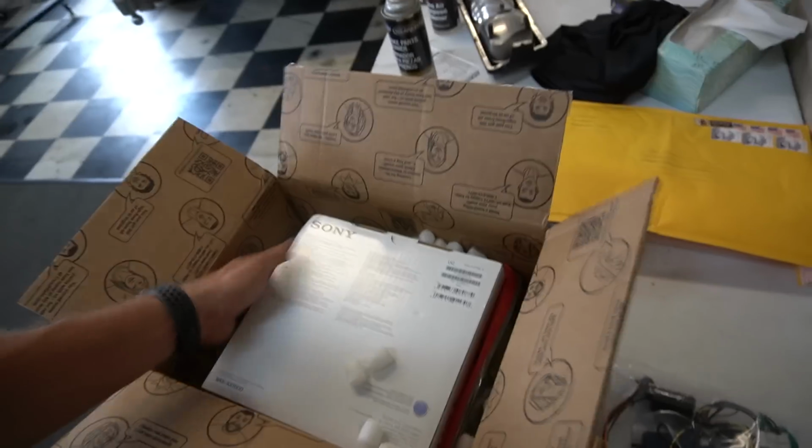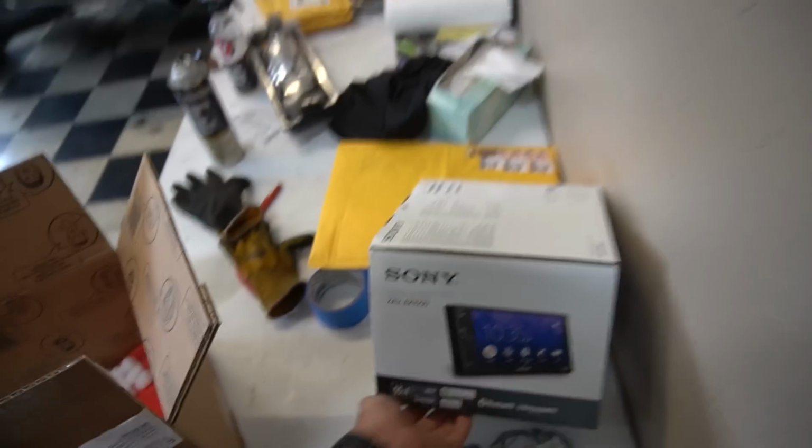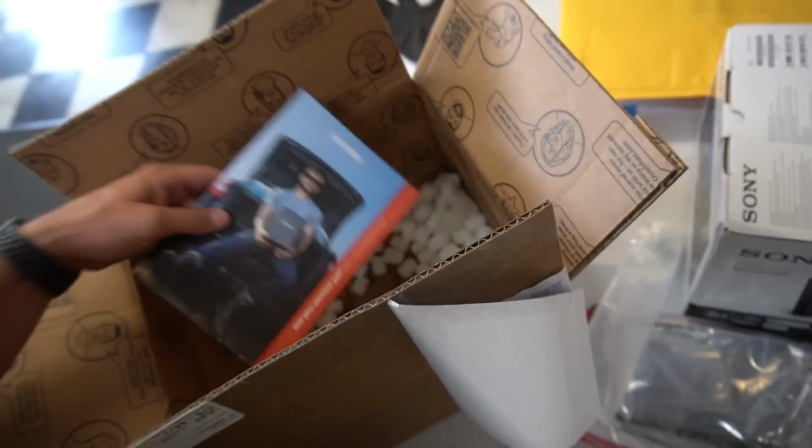Now, being that I like the Sony head unit in the Mini-Max so much, I just decided to get the exact same one because I'm already familiar with how it works. So this is the XAV-AX1000 if you guys missed that upload, and Crutchfield's pretty sweet. Not a paid advertisement by any means, but they give you everything that you need to make the kit work, which is nice. If you guys have never heard of them, it's cool. You plug in your vehicle and they tell you exactly what you need.